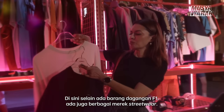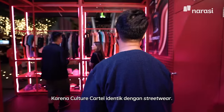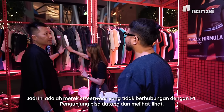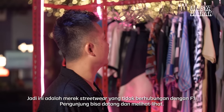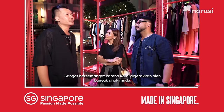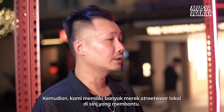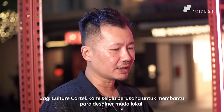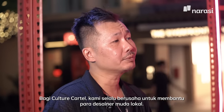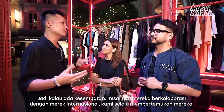Then of course, other than F1 merch, over here we have streetwear brands, because Culture Cartel is all about streetwear and design. So these are the streetwear brands that are not related to F1. But guests can also come here to have a look. How would you describe the streetwear and the street culture here in Singapore? Street culture here is very vibrant, because we have a lot of youth. Then we have a lot of local streetwear brands here, and for Culture Cartel, we always try to help the young local designers. So if there's an opportunity for them to collaborate with an international brand, we always bring them together and help to produce something.